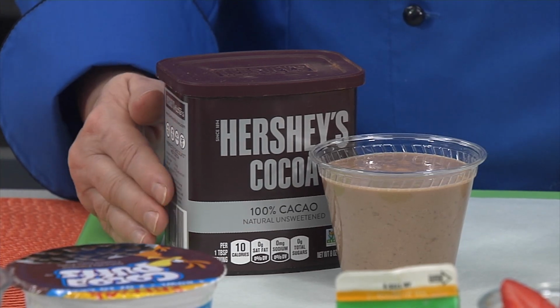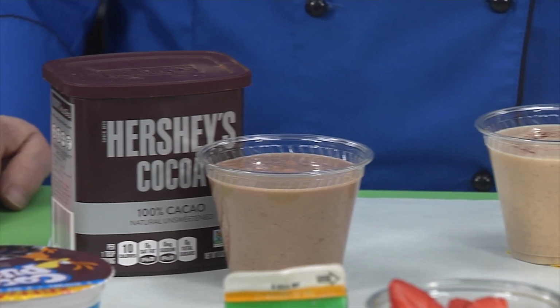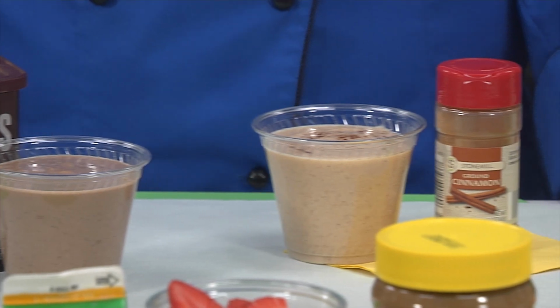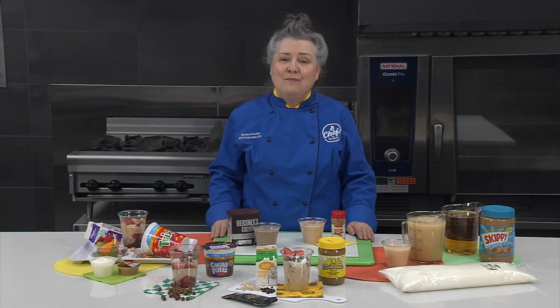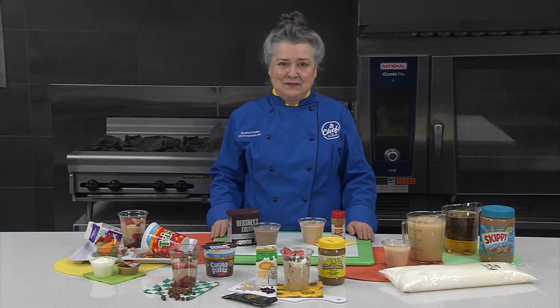Here's some other power options too. These are smoothies. Remember that USDA regs don't allow the butters to credit in smoothies, but the flavor and added protein resonate big time with your students.